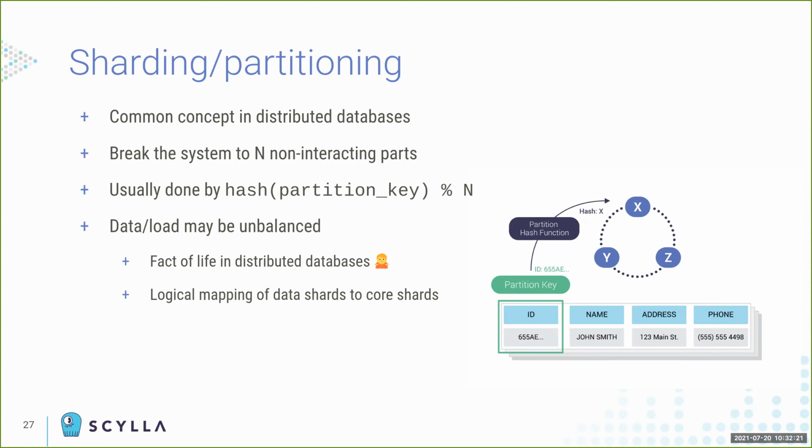It's a problem. It's a fact of life in distributed databases. There's no real way to avoid it. It can be mitigated to some degree by having a lot of small parts, which you can then move between the physical resources. So that's basically what we do. We try to have a lot of partitions and solve the problem this way. We have this problem, but we work around it in a sense.